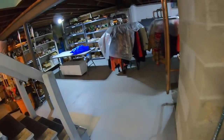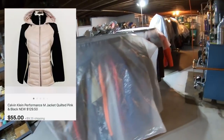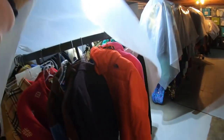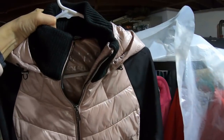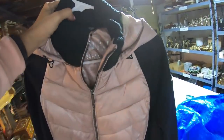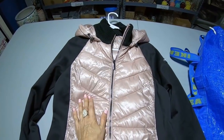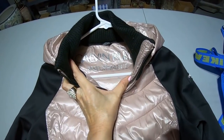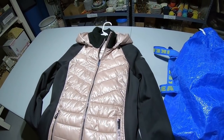Next item up is a jacket I just listed yesterday, I think. So that's always exciting. $55, Calvin Klein. It is a woman's jacket. Jackets are here. And it is pink and black. Here it is right here. Calvin Klein Performance. And I think I paid $9.99 for this, which is a little bit high for me. But I figured this would do well since it's a great color. It's that blush pink and the black, kind of like a scuba knit. And this is what the branding looks like. Okay, so $55, so $9.99 into $55, great profit again.